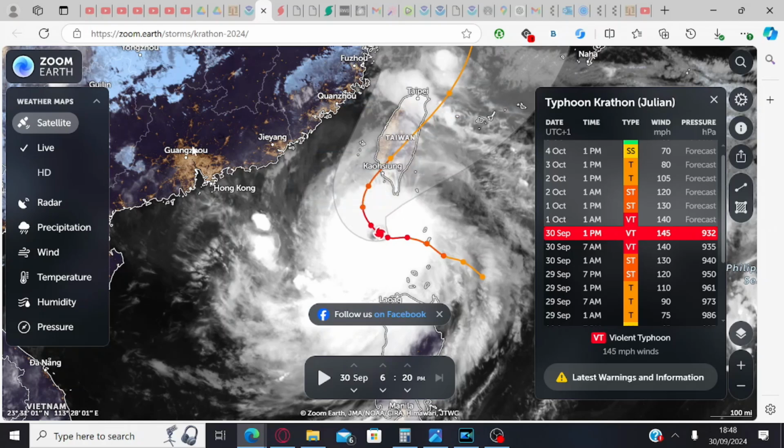And of course, this is in low steering current, so it could bring very high rainfall on the eastern quadrant, where most of the precipitation is, and cause a lot of landslides and other terrain issues, as it brings over 200 millimeters of rain at minimum on the eastern side of Taiwan.